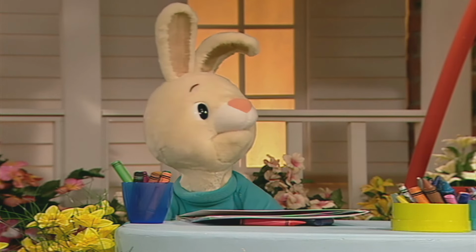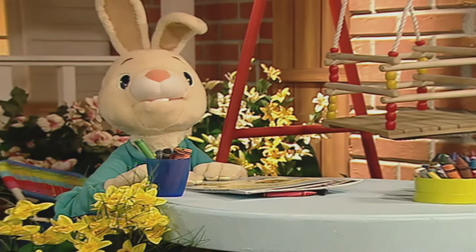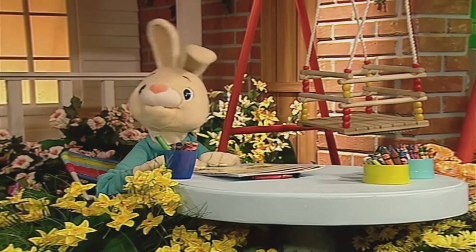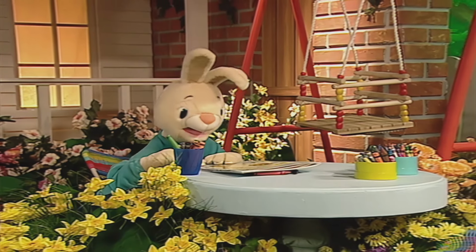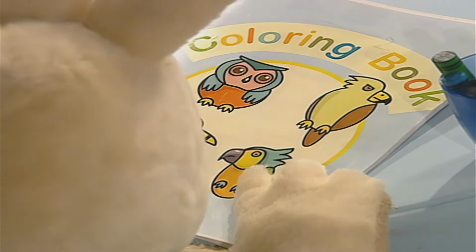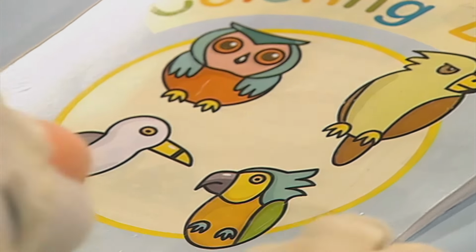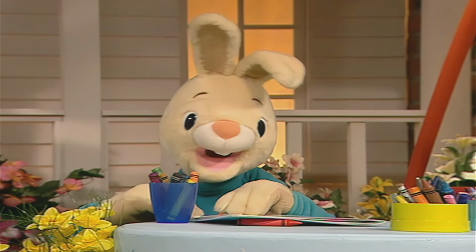And listen to the sounds the birds make. Chirp, chirp. Tweet, tweet. Hoot, hoot. Hello, birds. Ooh. Birds have feathers and tails and big wings. I love colouring birds.